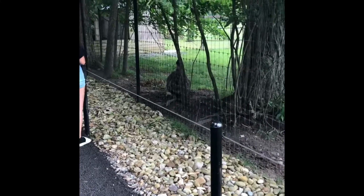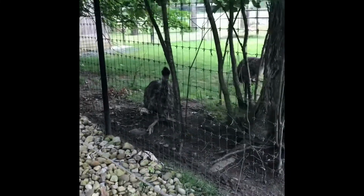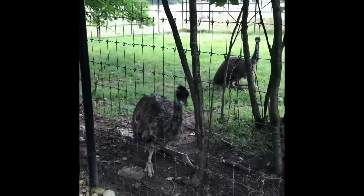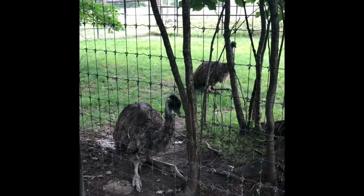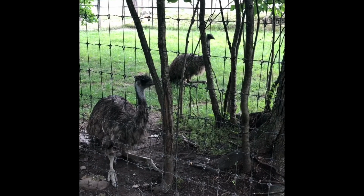But we crossed over to see the emus, and they looked like they had enough and were hiding behind the trees. But very cool. Our son noticed that the emu had 3 toes and his middle toe was the longest, and he really got a kick out of that.